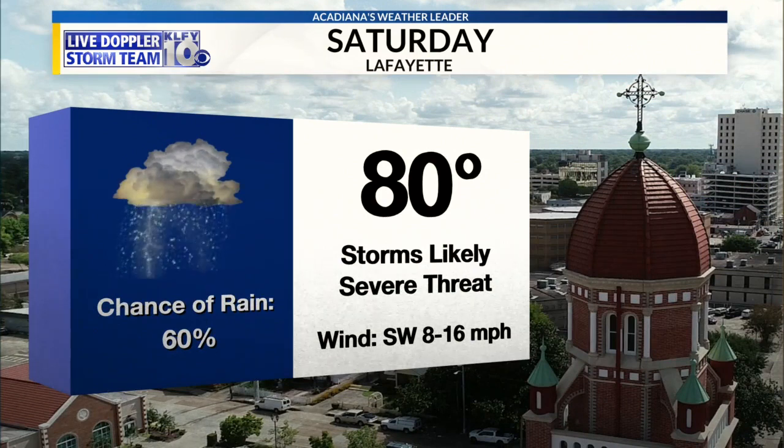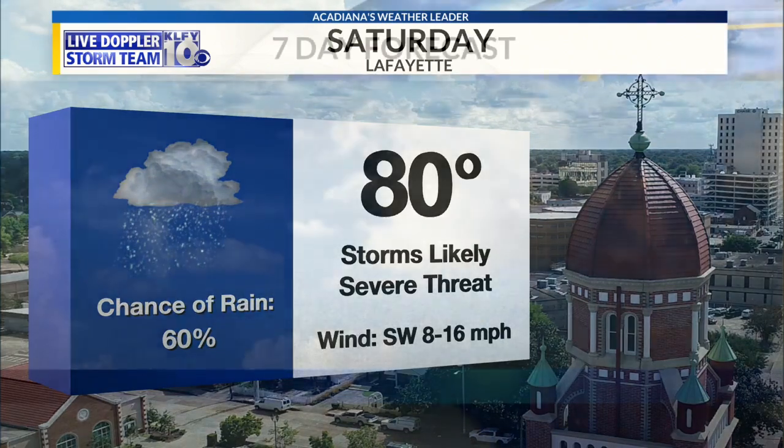So 80 degrees your high today. Storms likely, a severe weather threat potentially. That's something that we'll be watching for.